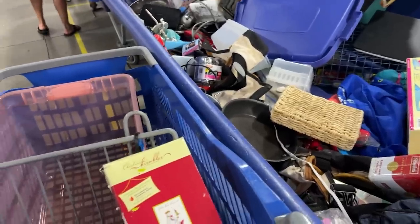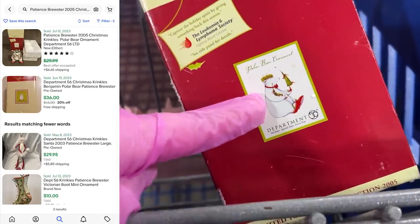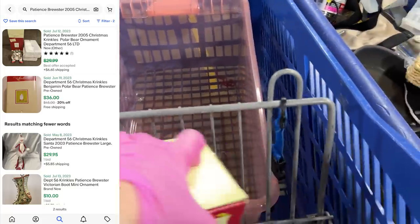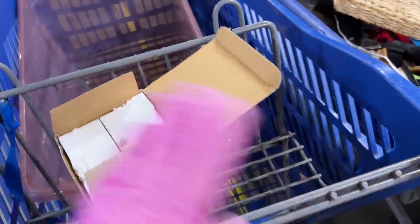Let's go. Woo! Okay, let's get into the adventure. I found a Department 56 polar bear. We'll have to take him out, see what he looks like. I got a pink bin. It doesn't have a lid, but that's okay. I don't really use lids. I just use the bins to bring in stuff. Okay, that'll be in a minute.